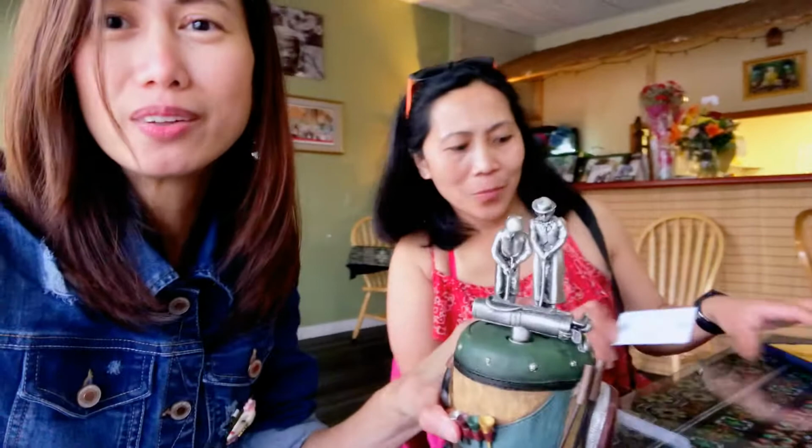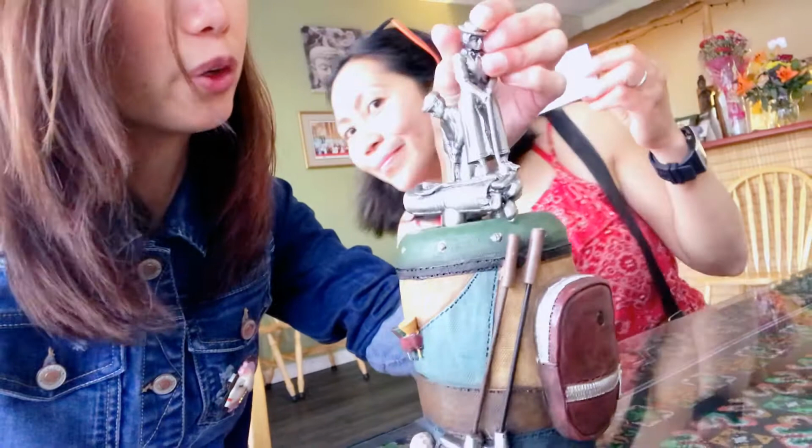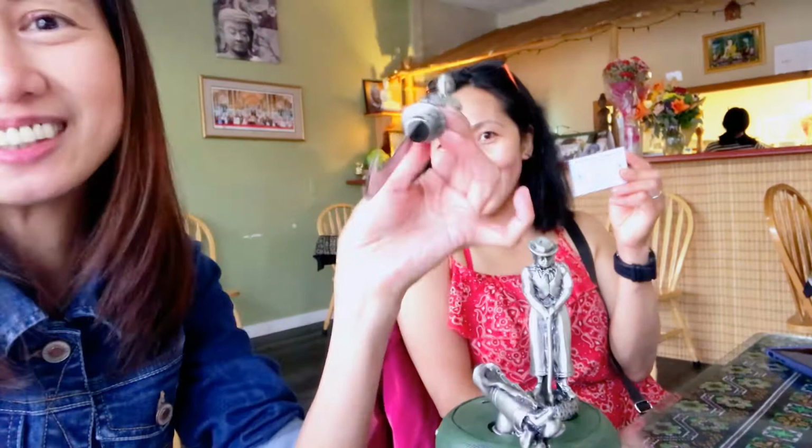So guys, you won't believe this. We passed by one of the shops where they're selling old stuff, and I found this one and it's really, really cool. This one is a can opener, and this one is a corkscrew. And look, this is a cheese knife. This is so cool. And they gave this to us for free because this is our first time in Campbell River.